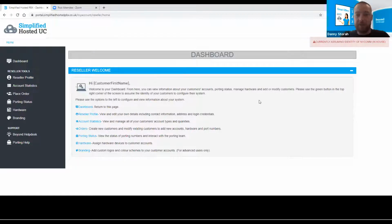We also work on a hierarchical structure. So I'm an administrator. I'm assuming the identity of our reseller accounts up here. I would assume the identity of my customers to manage them each individually. All of your customers will get unique logins as well. So with a little bit of training, they would be able to log in as themselves and make their own changes and manage themselves effectively. Of course, that's only if you choose to. This is a very simple interface and very simple portal for you to manage yourselves.